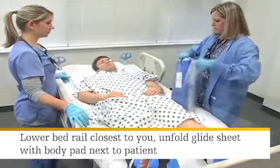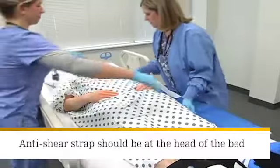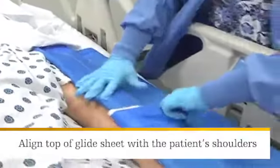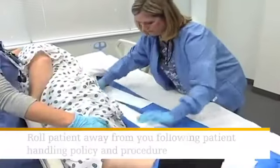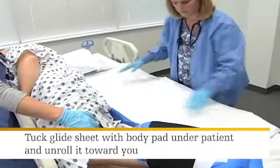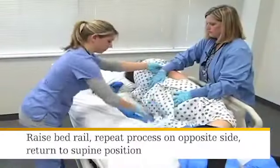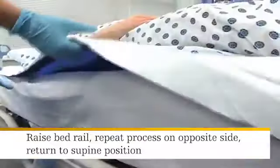Lower the bed rail closest to you. Unfold the glide sheet with body pad alongside the patient. The anti-shear strap should be at the head of the bed. Align the top of the glide sheet with the patient's shoulders. To center the device under the patient, roll the patient away from you onto their side following patient handling policy and procedures. Tuck the glide sheet with body pad under the patient and unroll it toward you. Raise the bed rail. Repeat this process on the opposite side and return the patient to the supine position.